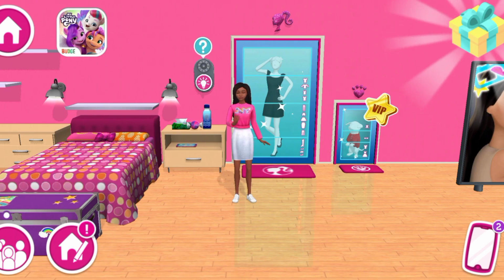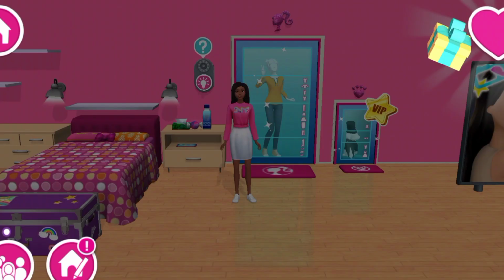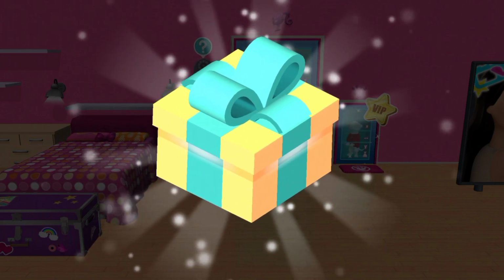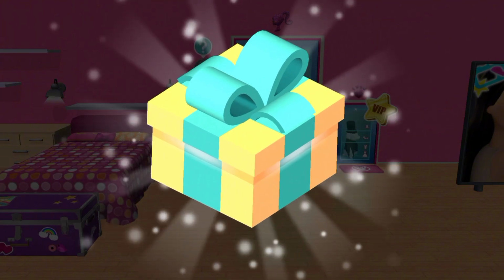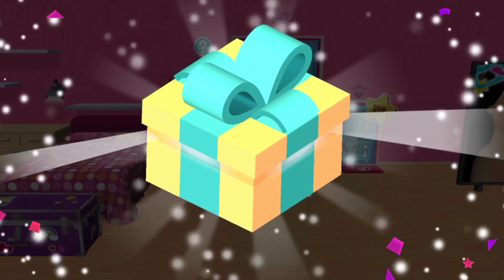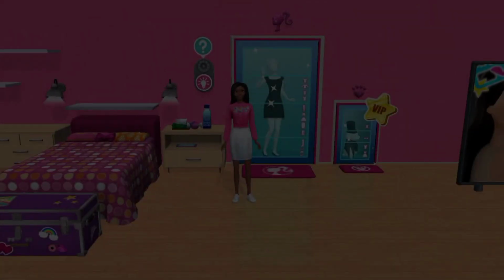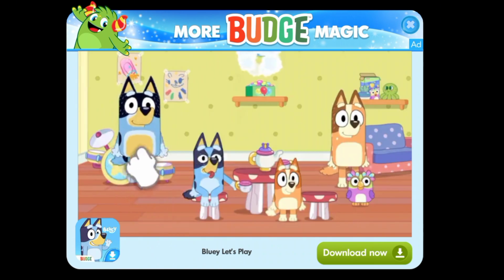Hooray! That's just enough hearts for a new gift. Just tap on the gift to open it. Tap on the gift to open it. Wow. It's Bluey! Let's play! Bring the TV!